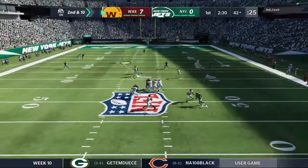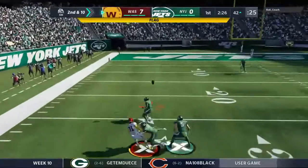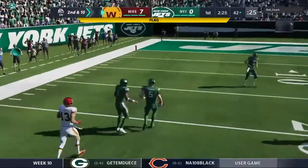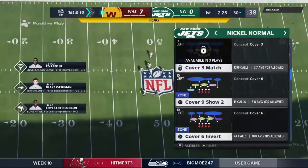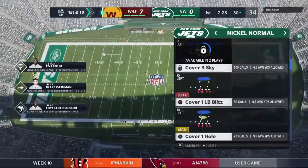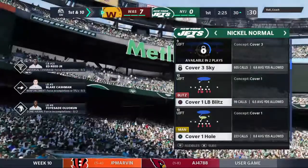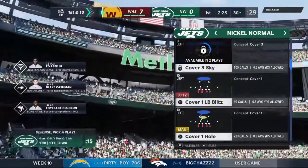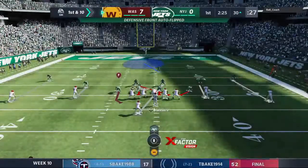Throwing again. Haskins. And that'll be incomplete. We do have a penalty flag down, however. Let's see what that's about. So 1st and 10 now from the 30.